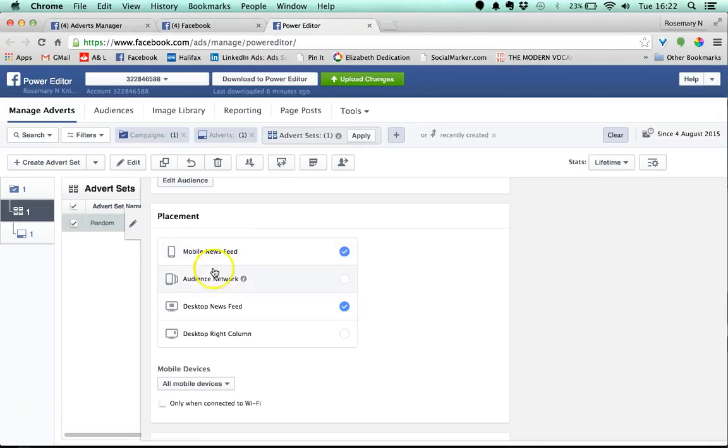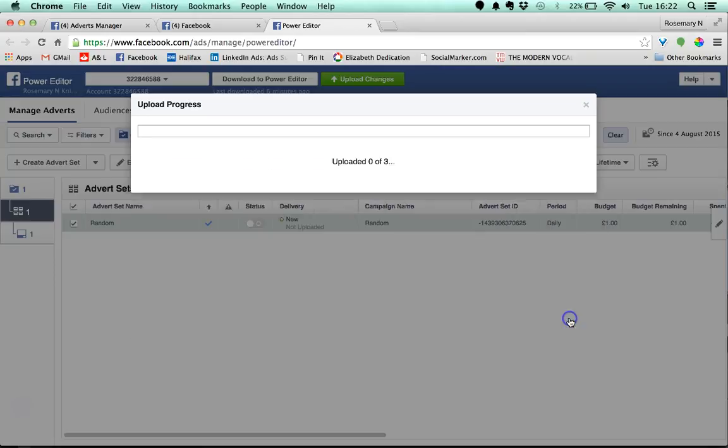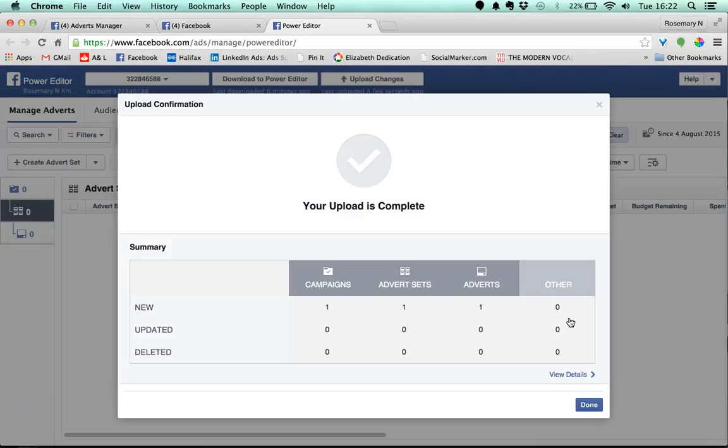You'll probably find that a lot of people will come from the mobile newsfeed because a lot of people are using Facebook on their phones or tablets or whatever. Okay, and that really is it. At this point, what I would do normally, but this is not an advert that I actually want to bring to life, so I'll switch that off there, and then I would upload changes. So that will then send it straight into the Facebook system, and it would be reviewed by Facebook. And if I'd left it on, it would come on and you would get a notification to tell you that the advert is approved. And that really simply is how you set up an advert that measures how many people actually join your mailing list.